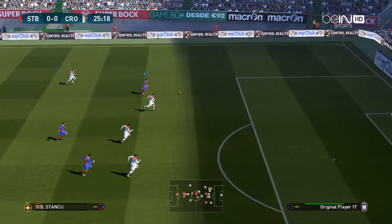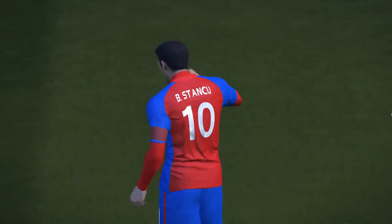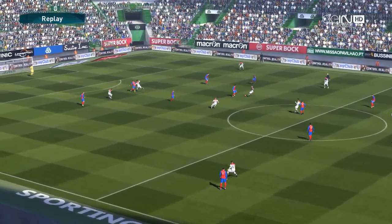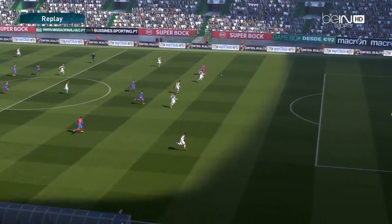Passes it through. Has a hit! Oh, he did the hard part right, but fluffed the finish. Such a good ball to get him through. Showed real vision and awareness then in trying to pick him out.